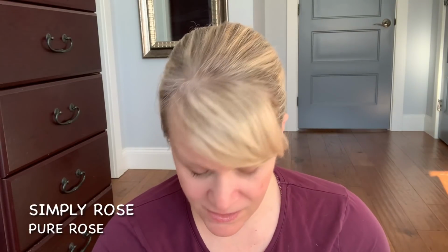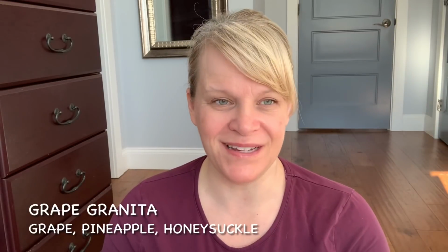I finished it. I powered through. I think I finished it in the garage, so that usually says I don't really like something if I put it in the garage. That one was a Scentsy Club exclusive bar. All right, so some of the ones that I finished up, some have older packaging, not current packaging. I finished up a grape granita. This is grape, pineapple, and honeysuckle.